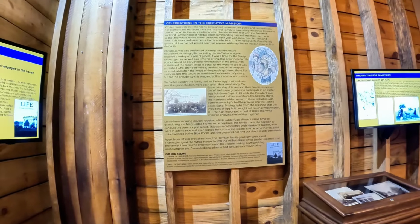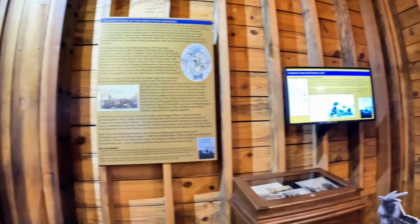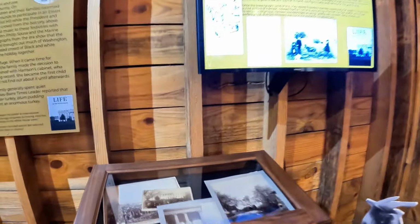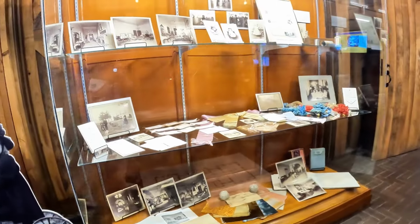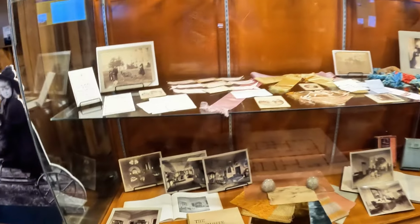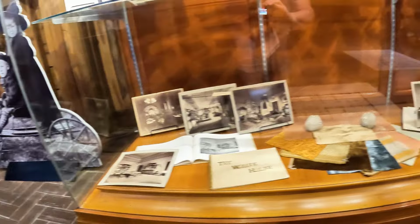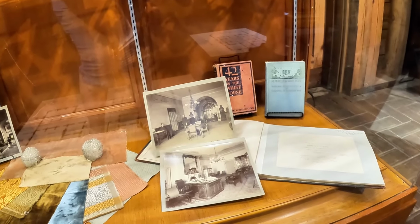They had celebrations there. There's the egg rolling at the White House. Inside the White House a little bit, that's pretty cool. Some of the color palettes that she chose. And the really old desk. And the second floor.